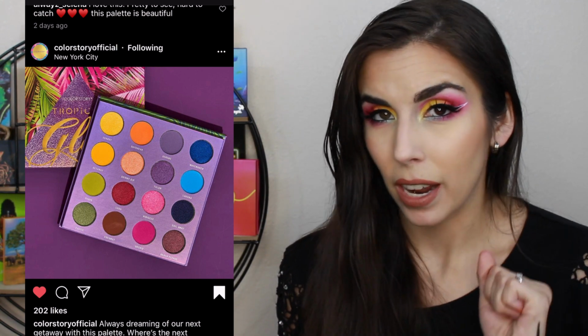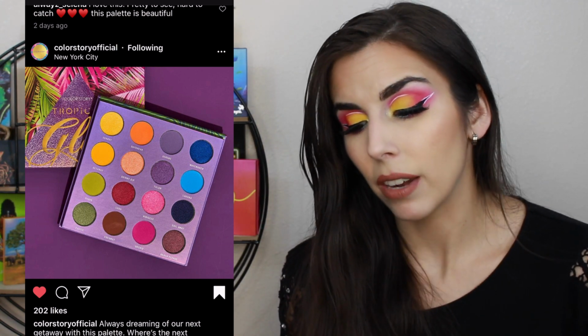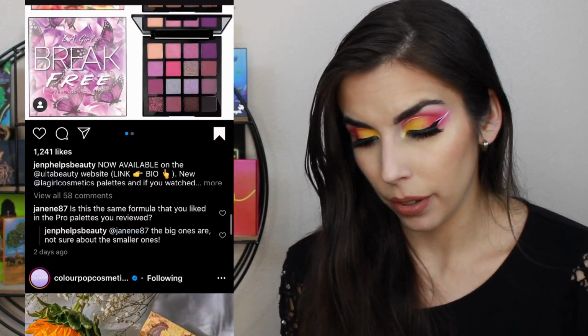I'm very tempted, but right now I'm swamped on palettes, so I'm talking myself out of it for now. But the Color Story, especially these shades, have my attention. Okay, let's see what else.